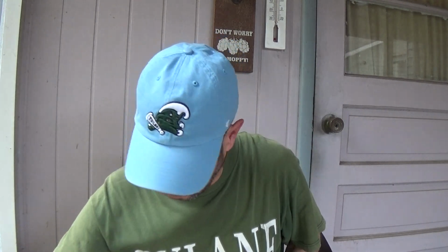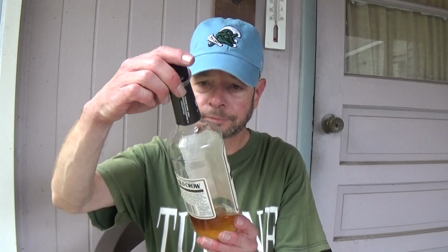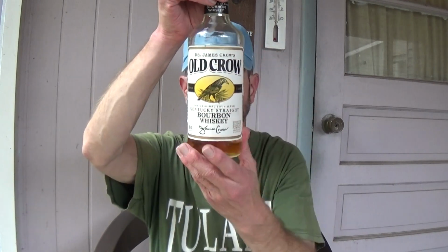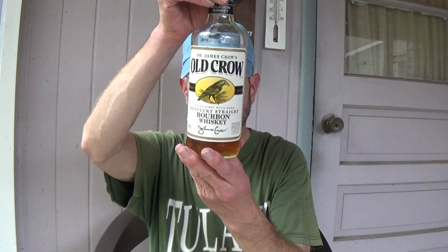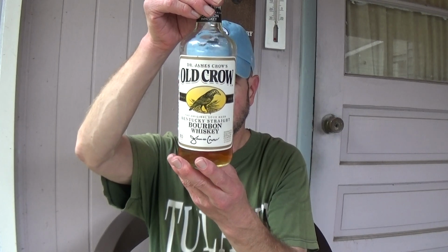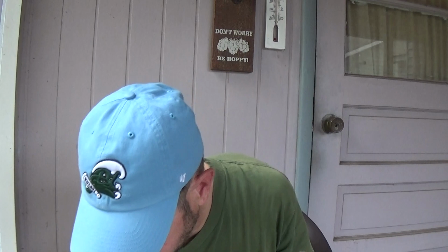So here's the Old Crow, the original sour mash bourbon whiskey. It's been on the market since 1835, developed by Dr. James Crow, Scottish immigrant. 3-year aged, charred white oak barrels. They don't have to be white oak, but the law is it has to be charred oak barrels to be bourbon, and it has to be new charred oak barrels. Can't be used barrels. Then it would just be whiskey.